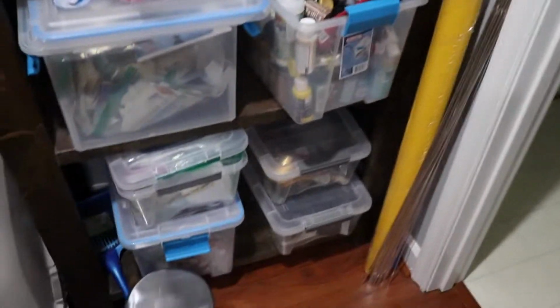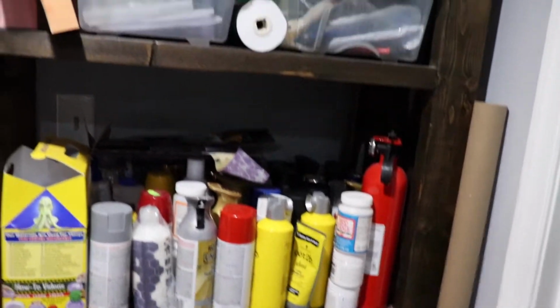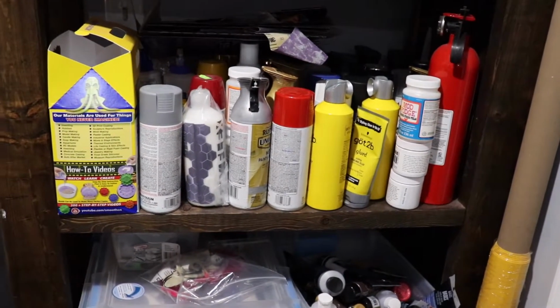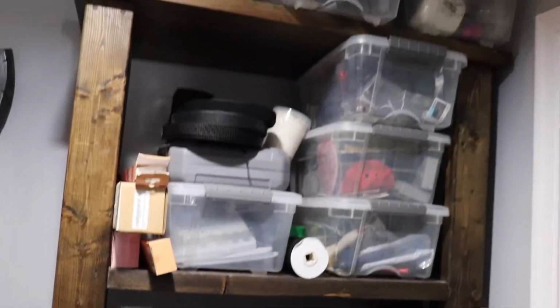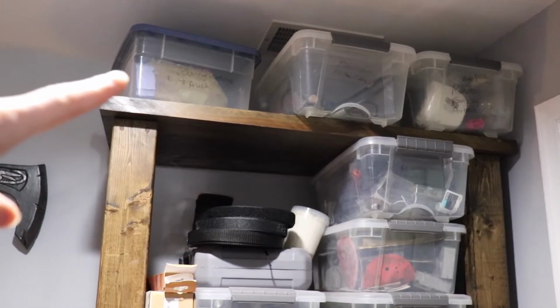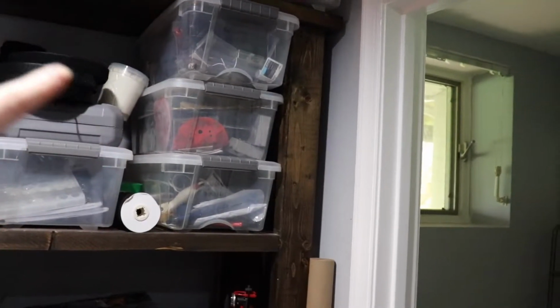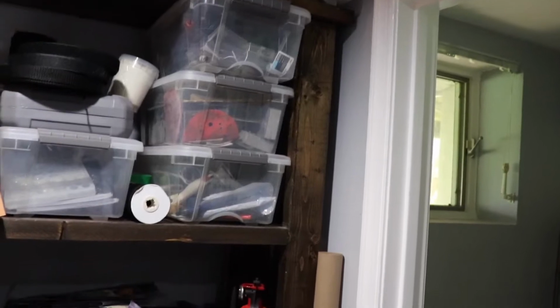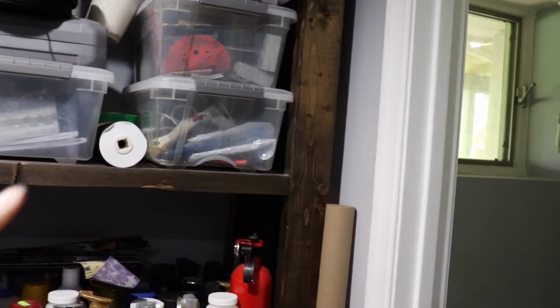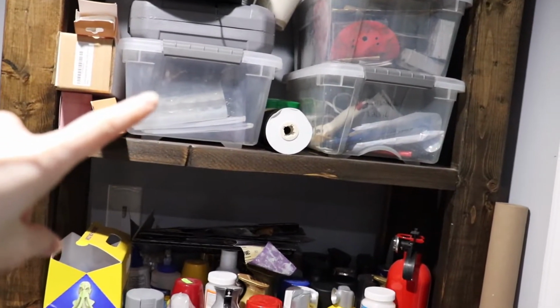This is my sort of main non-fabric crafting storage tower. It's sort of organized. There's stuff in here that I probably need to throw out and reorganize bins. That is a bunch of old molds. I don't remember. That has a bunch of zippers in it. There's one for sandpaper. There's one for like Dremel stuff. One for like when I go and do workshops, which I haven't done in a while. There's one that just has some stuff in it.